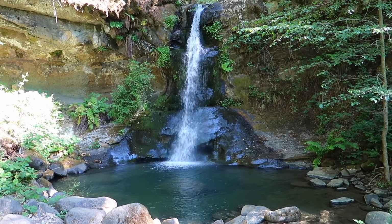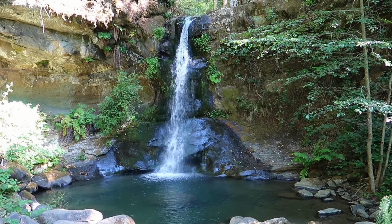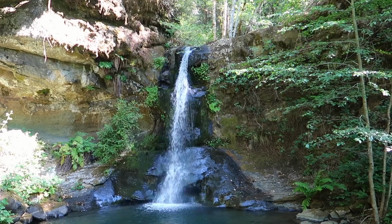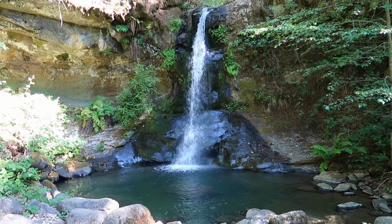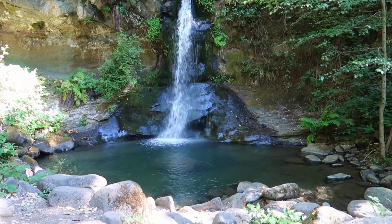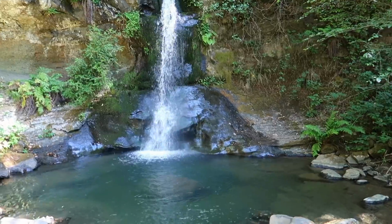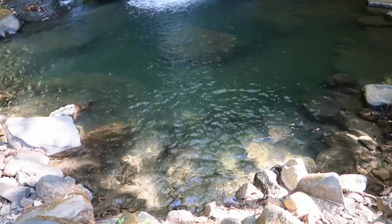So we came across this gorgeous waterfall here in this plunge pool. How many feet do you think that is? 15? Maybe not? 20? Yeah, something like that. It's absolutely stunning. Between 15 and 20. It looks so tropical. Look at that pool of water.